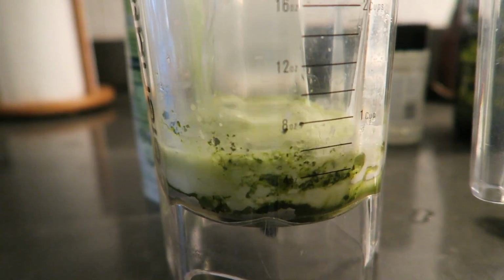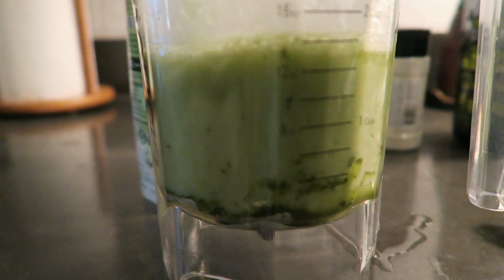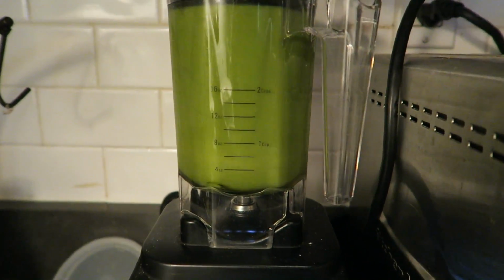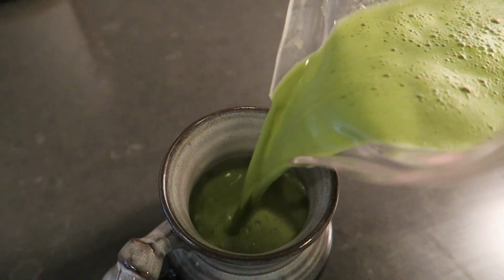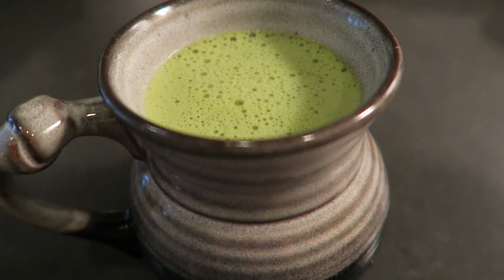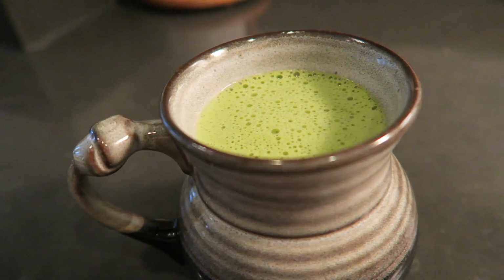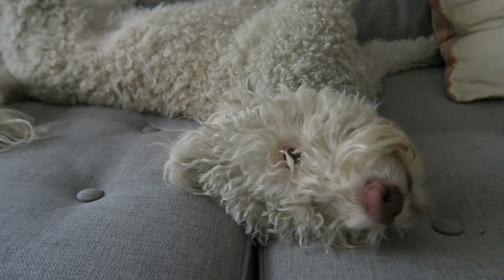Add in some boiling water. And it depends on how much you want. I think I made about like a 12-ounce version. And then you just blend it up on the blender for like 5 seconds. And that's it. Super creamy and so good. Great little boost of energy and antioxidants, everything like that. I love matcha. While I was enjoying my matcha latte, Miss Trevi was definitely not energized, snoozing like a clown.